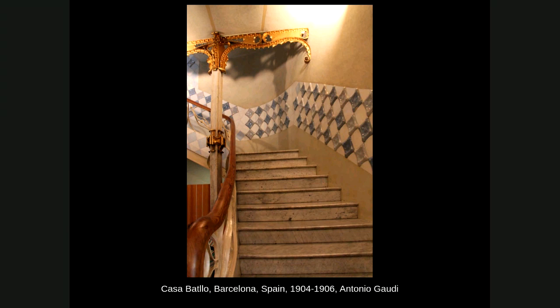So this is a view of the staircase that the tenants in the apartments up above would go up and down every day, with the tile on the walls and the very organic wood and iron railing. And again, this iron column and beam, again, very expressive. This is all cast iron with rivets and so forth, and all expressive and using the nature of the material in a very true sense.